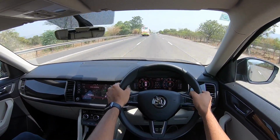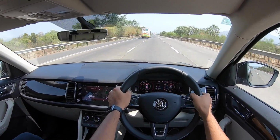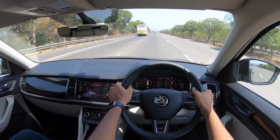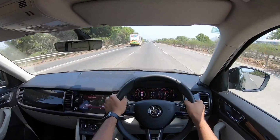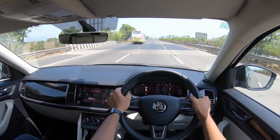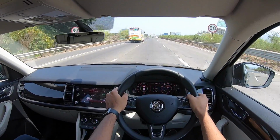Although when you compare it to its rivals like the Fortuner and the Endeavour, you realize the ride quality is way better, and the ride and handling balance is also much better because this is a monocoque chassis. This is underpinned by an MQB platform, and being an MQB platform car with a monocoque chassis, of course it feels way more agile than any Endeavour or Fortuner with a body-on-frame platform can ever feel.